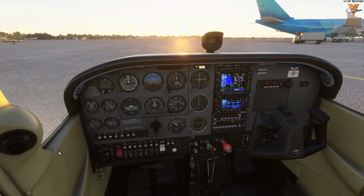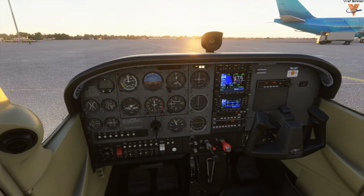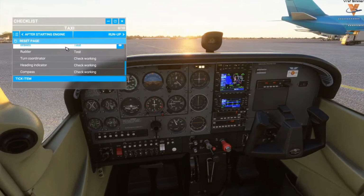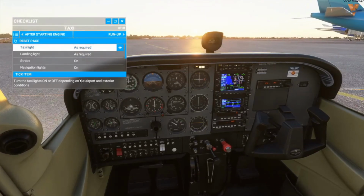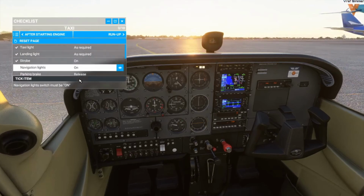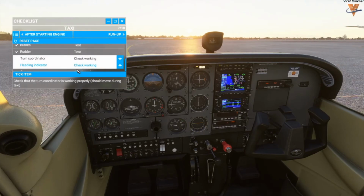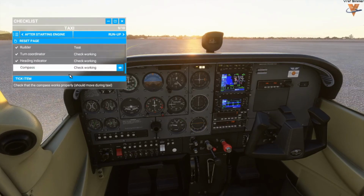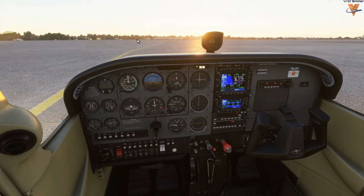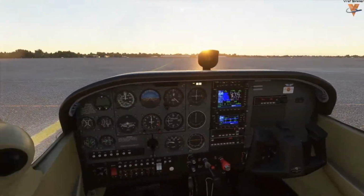So we've checked our brakes. They are working. Turn coordinator is working. Heading indicator is working, and magnetic compass is all working. Let's verify that on the taxi check here. Taxi lights on, landing lights off now, strobes off right now, navigation lights on, parking brakes released, brakes tested, rudders checked, turn coordinators checked, heading indicators checked, compass checked. Alright, taxi check complete.